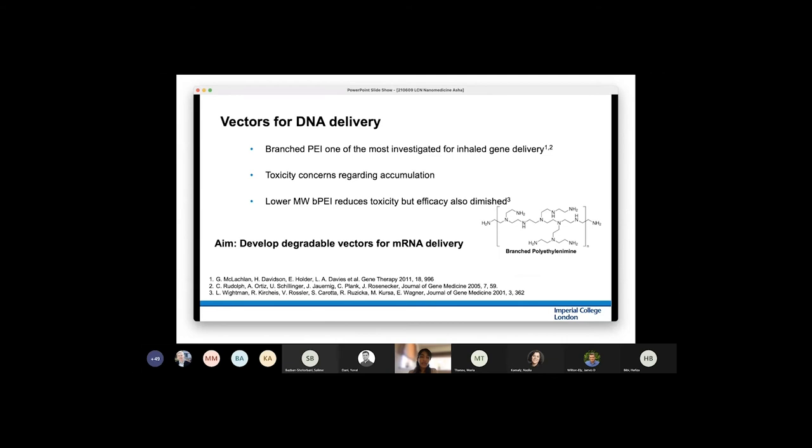One of the most investigated polymers for inhaled gene delivery is branched PEI. It has been quite successful at delivering DNA to the lung in preclinical studies. However, this is 25 kilodalton branched PEI, which is quite large, and it is toxic, especially with repeated delivery. And lower molecular weights tend not to be very effective.